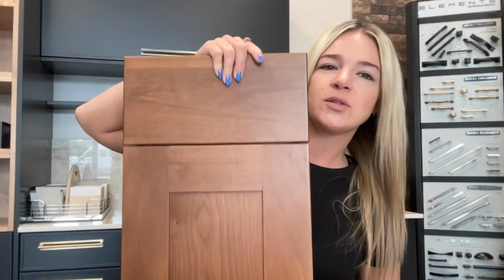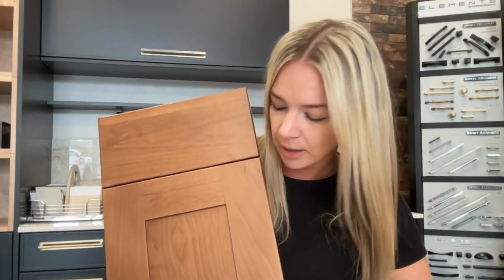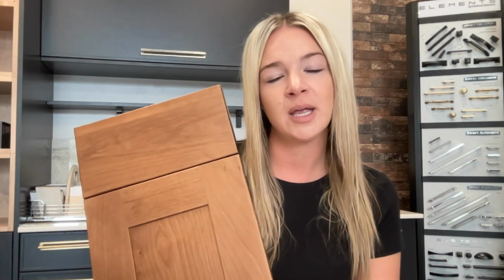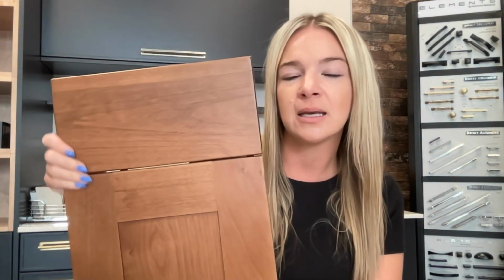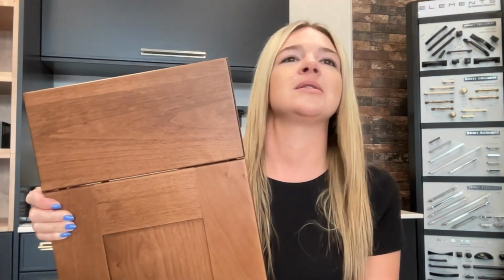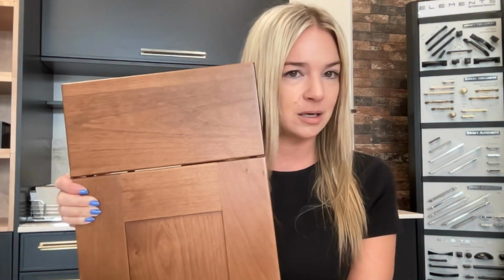Let's go to the door. So we did the index door. This is the index door shown in a wood. We didn't do this color. But what makes this door really pretty is that it's kind of more of a traditional shaker. It has a wider stile and rail. It's a 3-incher. And then all of the small door faces are slab. And this makes it a little bit more modern. So not super traditional. There's not a ton of detail in this door, right? It's very sleek. That's a good word. It's a sleek kind of shaker.